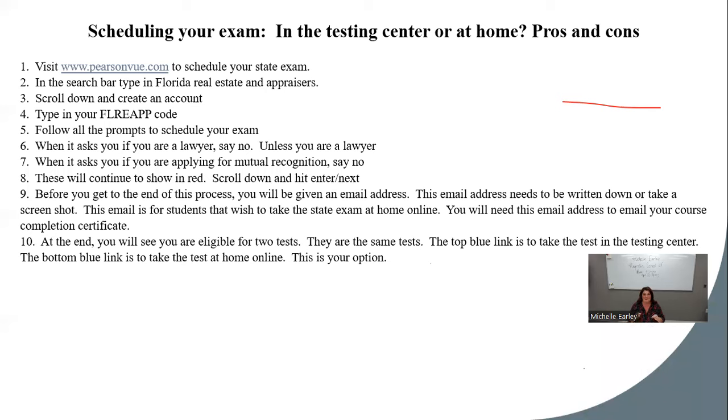So if you take the test at home, it's your comfortable environment. It's your computer. You don't have to wear a mask. You can probably get a date quicker. Those are pretty much the only pros. Listen to the cons of taking it at home, which the pass rate's the same for both. So, you know, do whatever feels right for you.